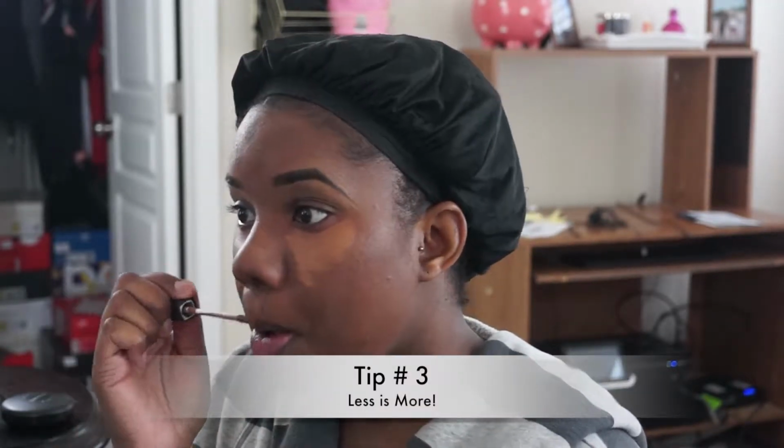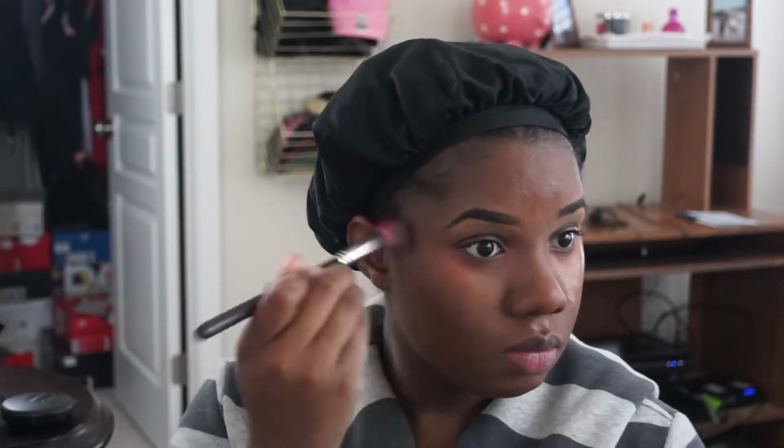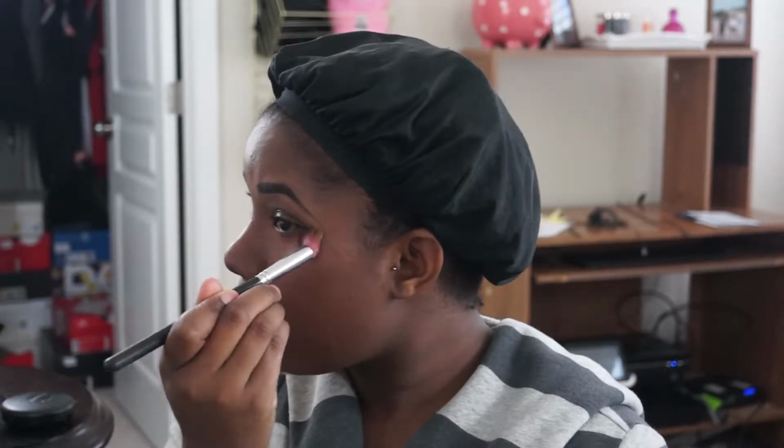Tip number three, for summertime, less is more. Now, I did tell you guys I have dry skin. However, I don't cake up my makeup when I know I'm going to be outside all day. Like for this particular look, I was going to a presentation. I knew it was going to be inside of a gym, and I wasn't having my makeup start looking muddy because of the humidity and everything else. So just take those into consideration when you're doing your makeup.